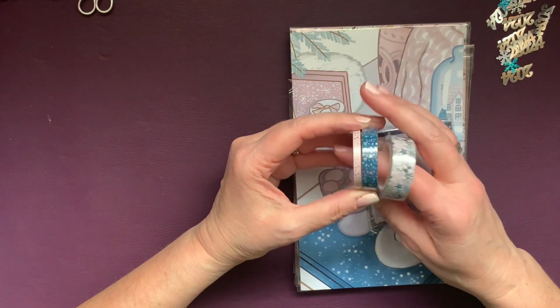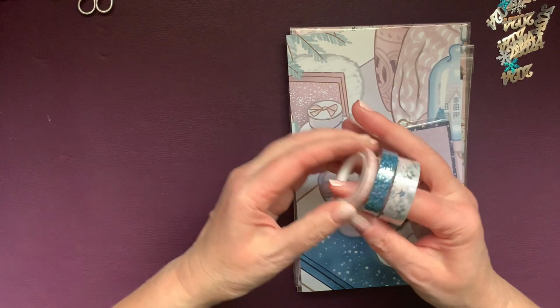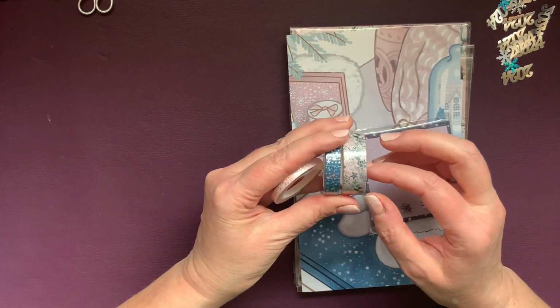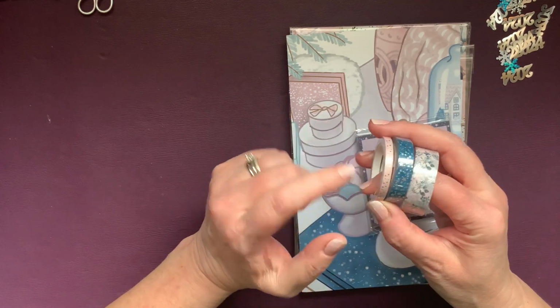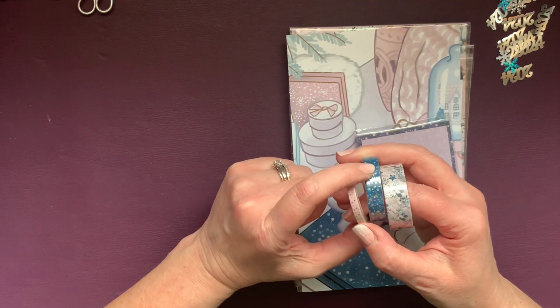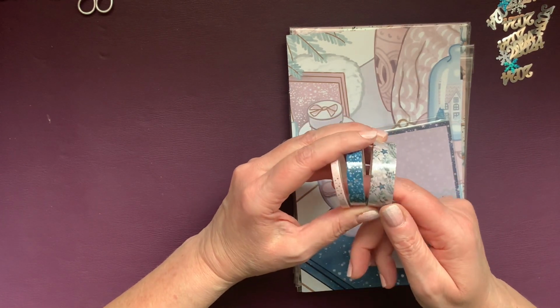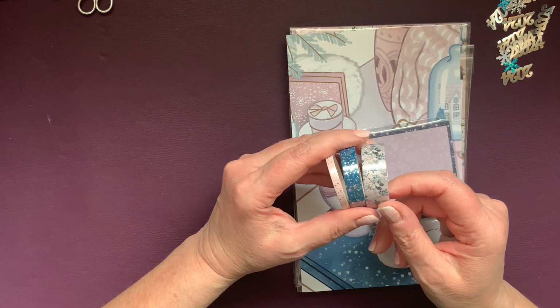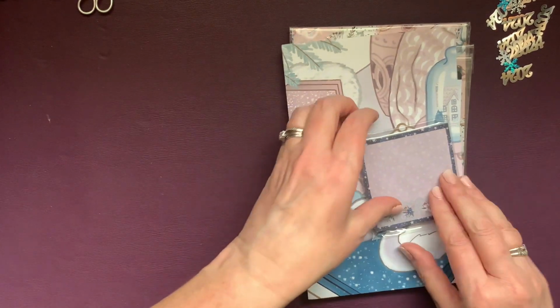Alrighty, so I have three beautiful washis that are foiled. I'll open those up and swatch them out for you. You have your 5, 10, and 15 millimeter. I love the pink with the stars, and then this navy with stars, almost looks like snowflakes. And then you have this beautiful floral, almost wintry floral with bows and stars. So we'll look at that.